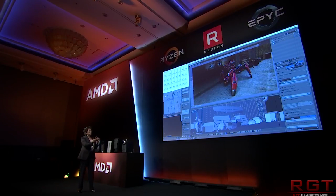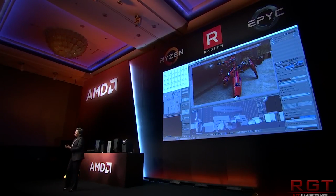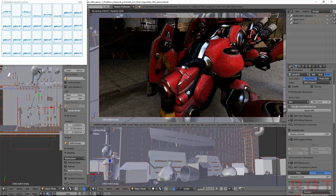So anyway, they ran their games at the monitor's native resolution. We'll get to that in a second. But with synthetic benchmarks, they're looking at 15 to 50% higher performance than Titan XP. Obviously, this does depend upon the benchmark.